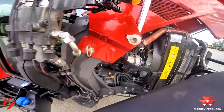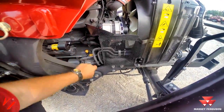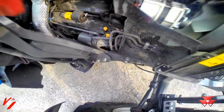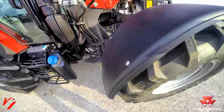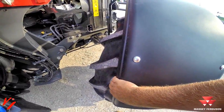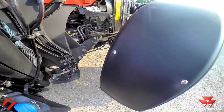As you can see on the right hand side of the engine, we have our oil fill and our oil check and our oil filter, all simple and handy right there to get to. Pivoting front fenders are available as an option. What this does is if you're in a tight turn, the fender stops and the wheels can keep spinning as you do tight turns.